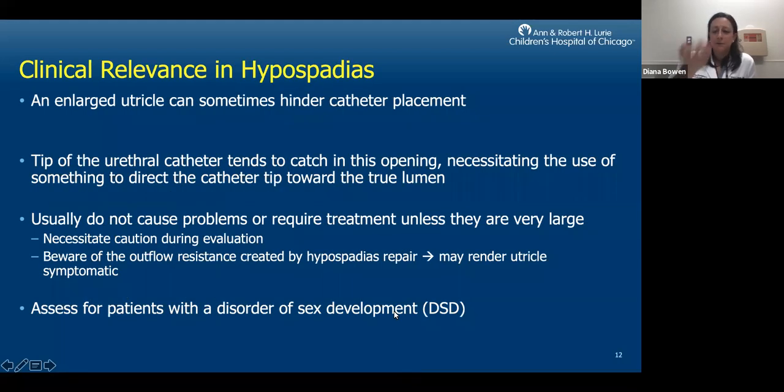So just like you were saying, an enlarged utricle can sometimes hinder catheter placement, and it catches the tip of the catheter in the opening. What we usually do when we're putting in our small 8 or 10 French catheters for hypospadias is we'll put a lacrimal duct probe in and angle it. It's like creating a Coude catheter out of a small little catheter, and that can help you get into the bladder.